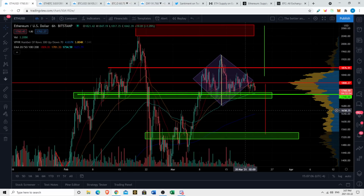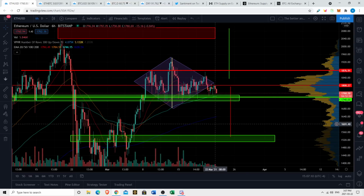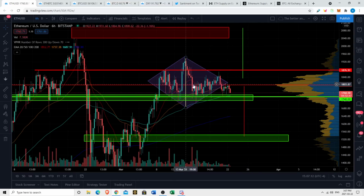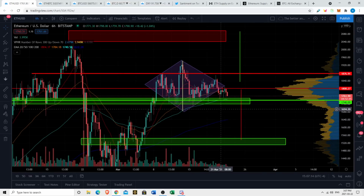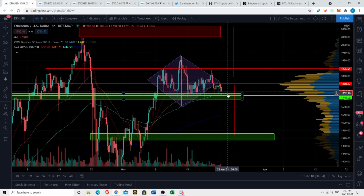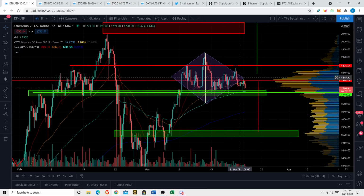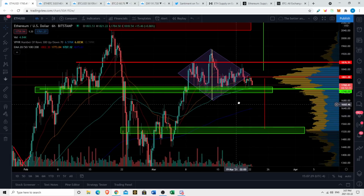But well, that is typically the case. Perhaps this diamond is not so valid. Perhaps what's more valid is a sideways moving channel. Ultimately, I think the key support level that we need to maintain above is, again, 1740 to 1750. If we start to break below that, I think falling down to the low 1500s, 1550 to about 1500, does make a lot of sense, and that would constitute a bearish breakdown from this diamond pattern.